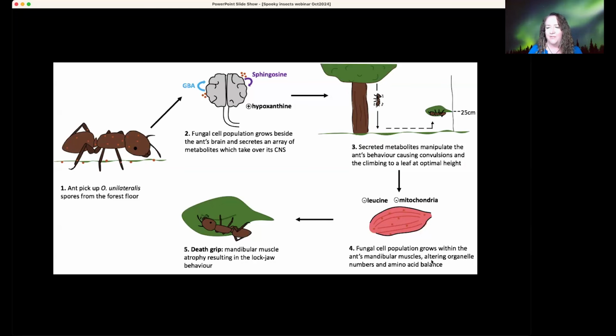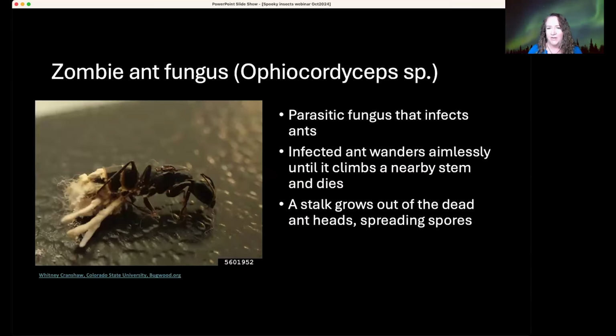and it eventually affects the ant's mouth, where it clamps on to the leaf so that the ant won't fall off once it's dead, which allows the fungus to grow out of it. And that mandible grip on the leaf is called the death grip. And that is something that the fungus makes the ant do. And so it's really taken over. And so the ant is just kind of a wandering zombie until the fungus grows out.